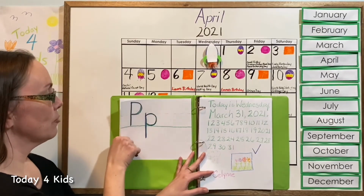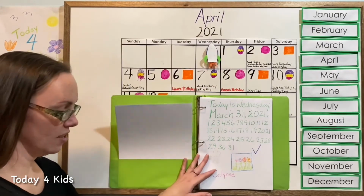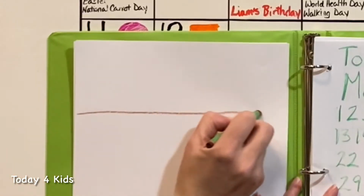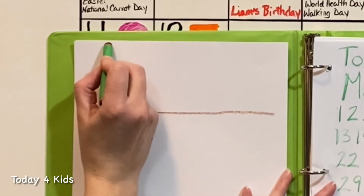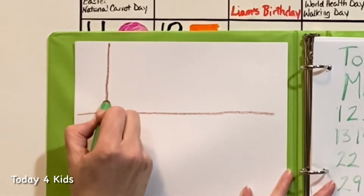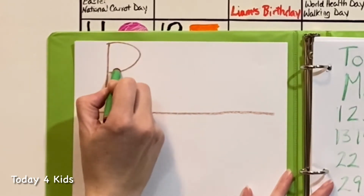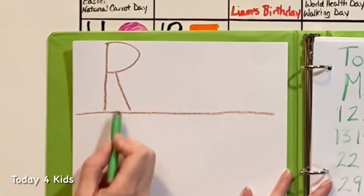Yesterday, we did the letter P. We're going to pick a new letter today. I'm going to draw a line across the paper so we know where our letter needs to sit. Then we can go up at the top and make a line down. Then go back up to the top and make a bump out and then come down. That is an uppercase R.